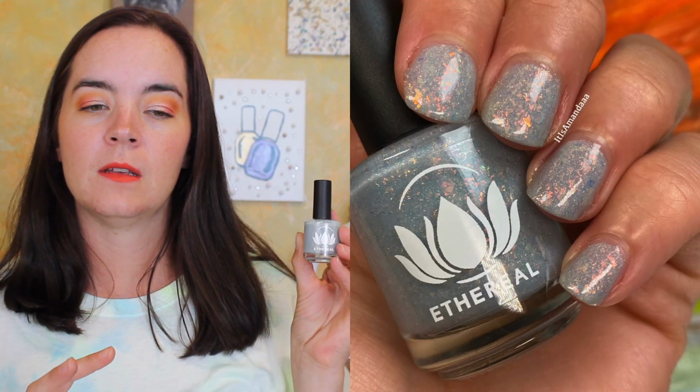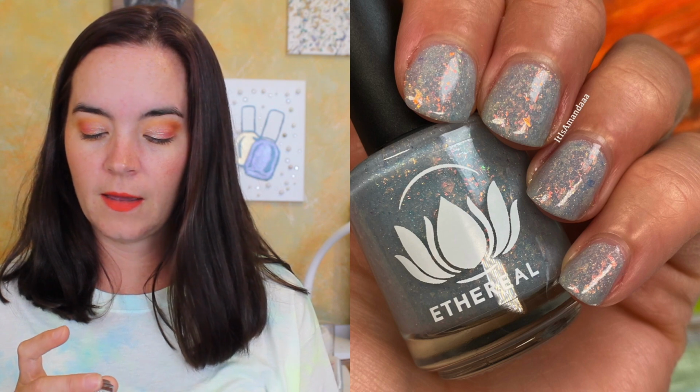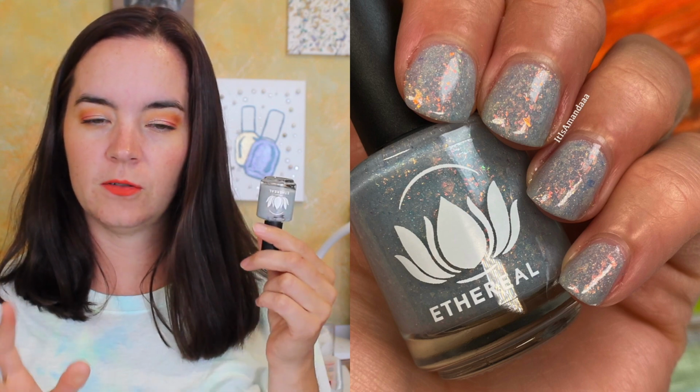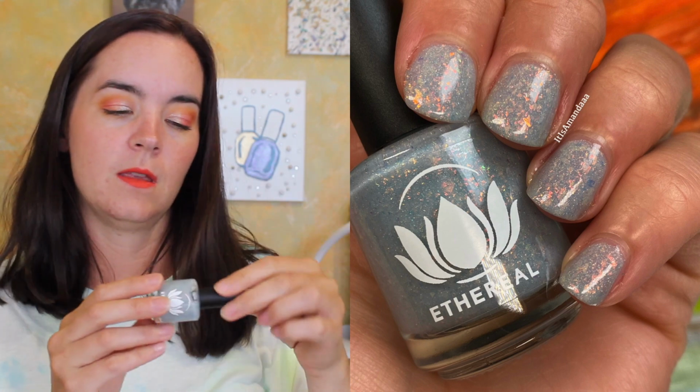For E, we had 5 options: Elegy, Emily Damali, Enchanted Polish, Ethereal Lacquer, and Ever After. I went with Ethereal because this polish is stunning. It's called Uranus. This is a Hella Handmade Customs polish. This is from the March 2020 theme.